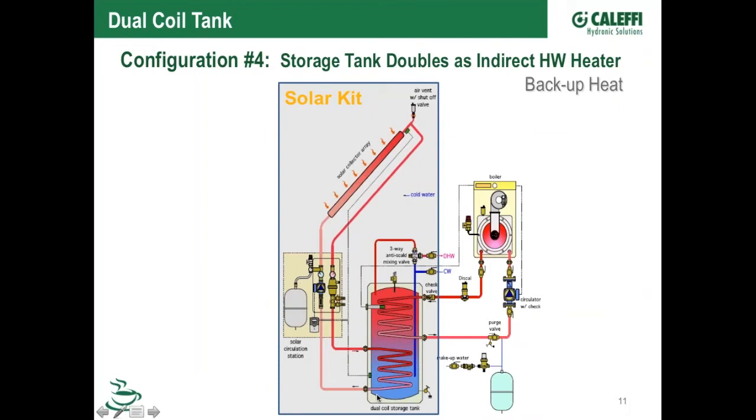So now we're back to a single tank configuration here. Again, maybe we've got a space requirement that we've only got room for a single tank. We can use that as our solar input tank on the bottom coil, and then we'll use the upper coil here as our secondary input from a boiler. It could be a geo heat pump, it could be a wood boiler, it really doesn't matter, but it's giving you the ability to put the load right into the one tank, second input into the one tank.